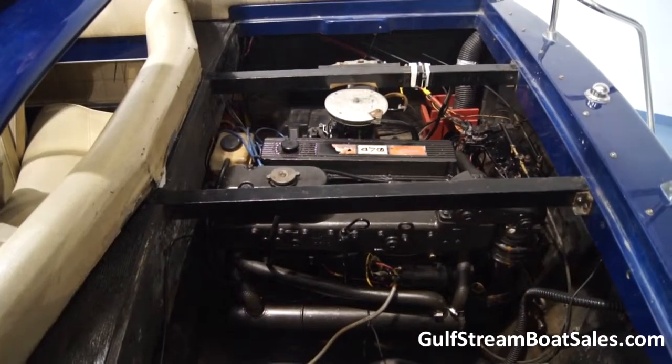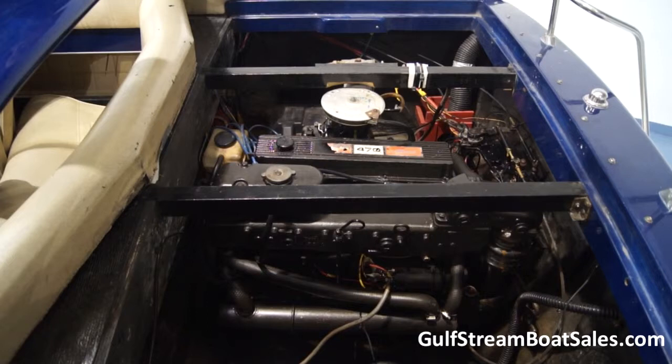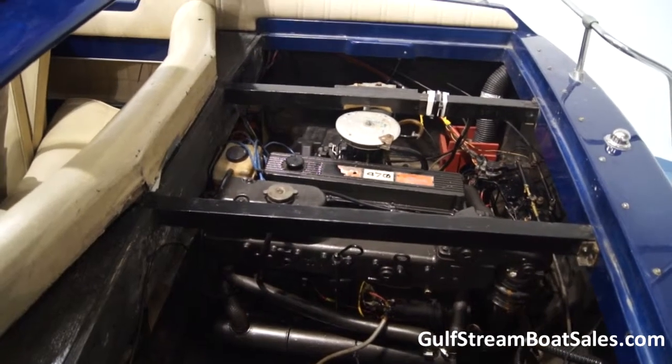For a 1982 boat, it definitely is in very respectable condition, and it would make a great project for somebody who wants to run a classic boat and isn't afraid to tinker with it, fettle to keep it running sweet.